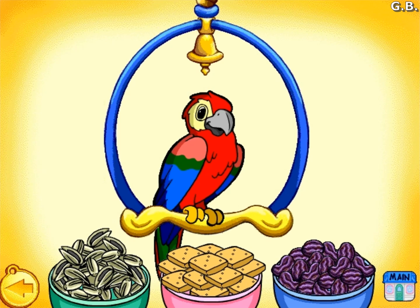Birds like to eat all sorts of things. We have bird seed treats, crackers, raisins, and sunflower seeds. Click and drag the food you would like to feed to the bird. Click on the arrow. Isn't that yummy, Skipper?